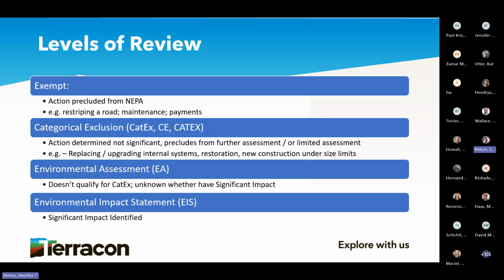It's exempt. If there's a question as to whether the action that you're doing has an environmental impact, but it's been done in the past and we think that there shouldn't be any environmental impact, that project can be what's called categorically excluded.